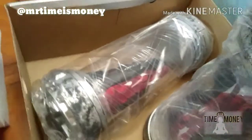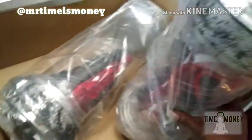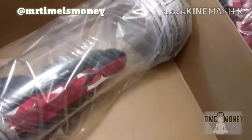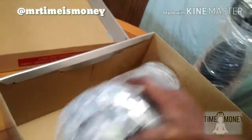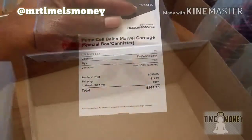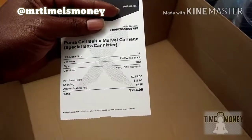And now y'all know why the good old Carnage Funko Pop to go with some good old Carnage sneakers. Canister's kind of heavy too, man. These joints retail for $250, man.